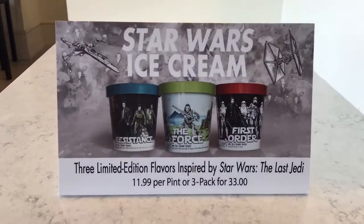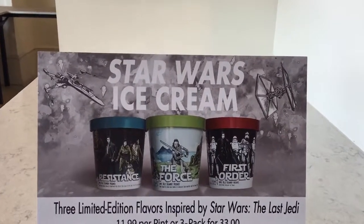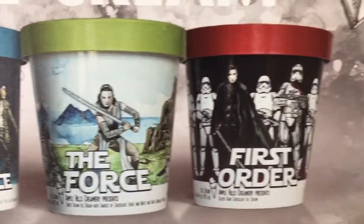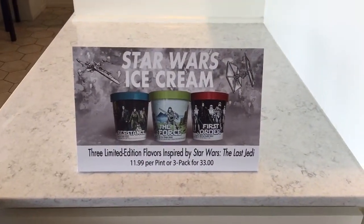Here is the Star Wars ice cream, 3 limited edition flavors. You can buy them by the pint, $11.99 per pint, 3-pack for $33. You've got the Resistance, the Force, and the First Order. So we're gonna try them out for you guys and tell you what we think.